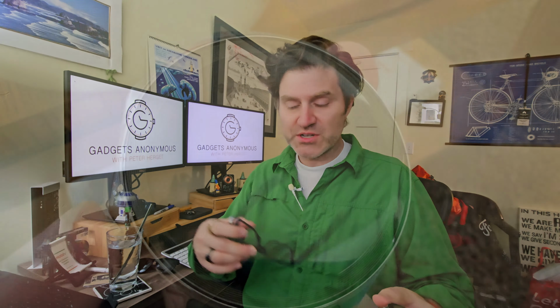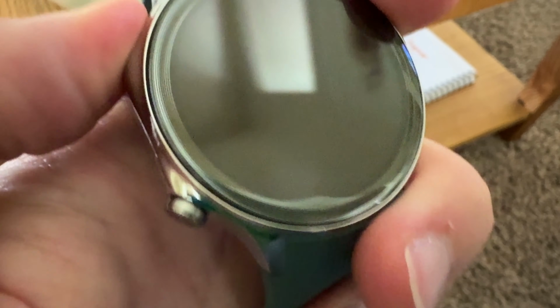And then I get home, and I'm sitting on the couch, and I look to see if it auto-stopped, which it often does as well. It prompts you several times and says, hey, it looks like you were working out. Do you want to continue to work out or not? And if you say not, it prompts you again, and then eventually it just stops the workout. Well, it just turned itself off.